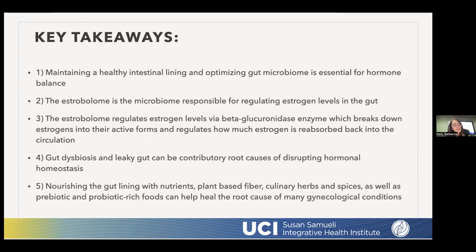Gut dysbiosis and leaky gut can be contributory root causes of disrupting hormonal homeostasis. And then nourishing the gut lining with nutrients, plant-based fibers such as ground flaxseed, culinary herbs and spices, as well as prebiotic and probiotic-rich foods, can help heal the root cause of many gynecological conditions.